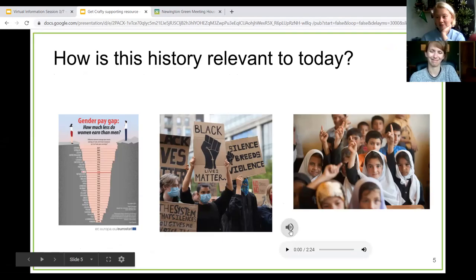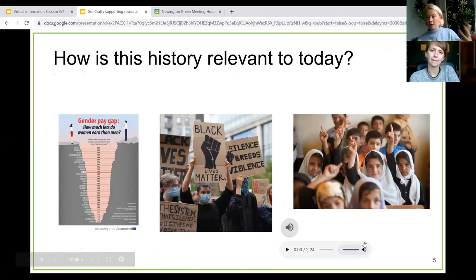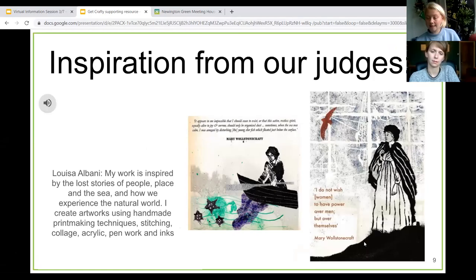And a bit like how I've used this slide to tell you about how it links to today, you can just press play and my voice will explain to the learners that way. So hopefully that makes things a little bit easier for you. Explains the project, explains a bit about Mary. They can then do some independent learning and research using those resources provided so they can learn a bit more.